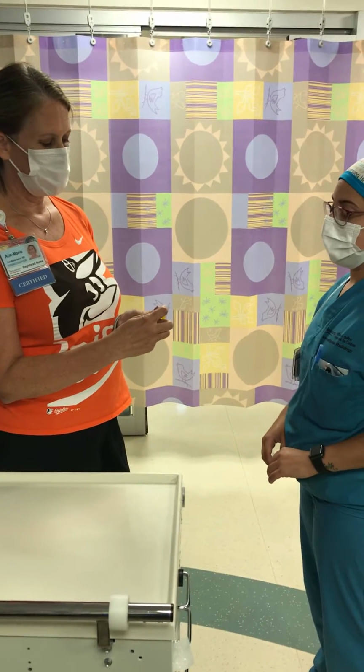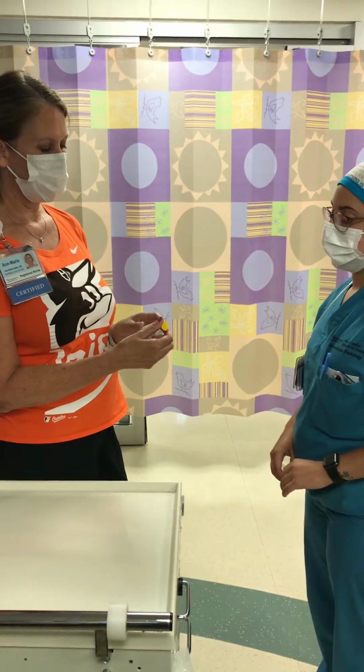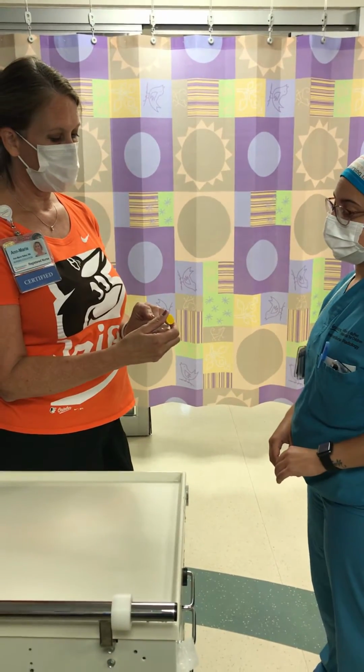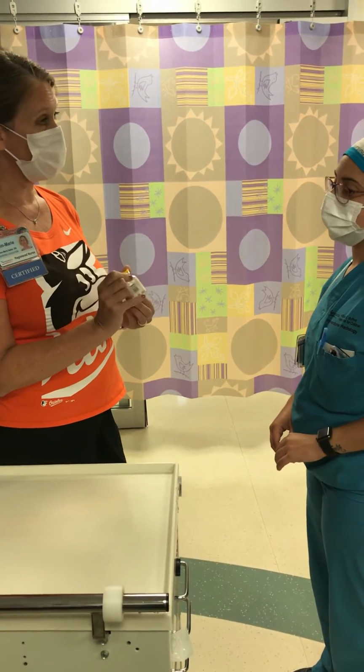Then the nurse will ensure that the label for the medication has been labeled correctly according to the following: the name of the medication, 1% lidocaine, yes; the concentration of the medication, 200 milligrams in 20 mLs, yes; and the volume of the medication. And there's 20 mLs in this vial.